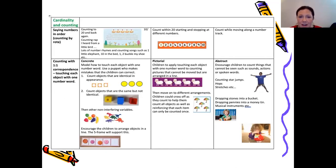So what I wanted to share with you is a document that I've created for our foundation stage teachers, which is what we call our number sense document. We want the children to have a really strong understanding of numbers within 10, and there's lots of elements to that. The first one being cardinality and counting. Within that, it's just the children really understanding, not just counting the numbers, but knowing what each number is worth and having that really deep understanding.